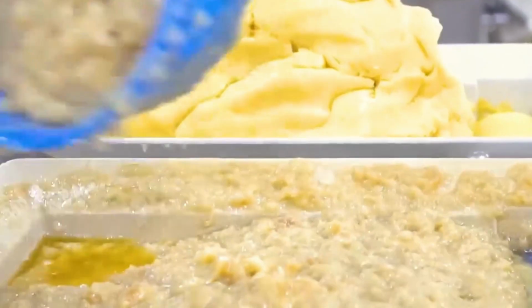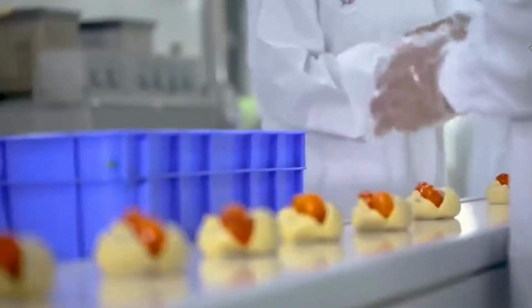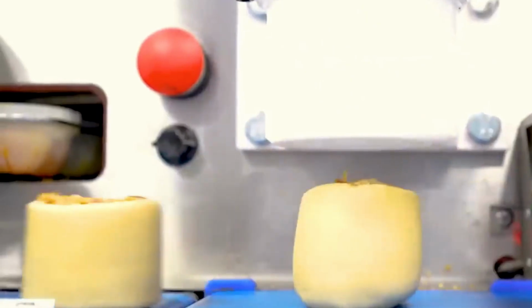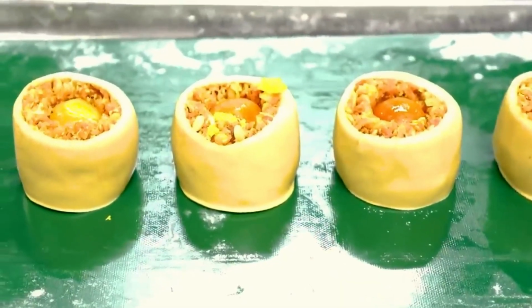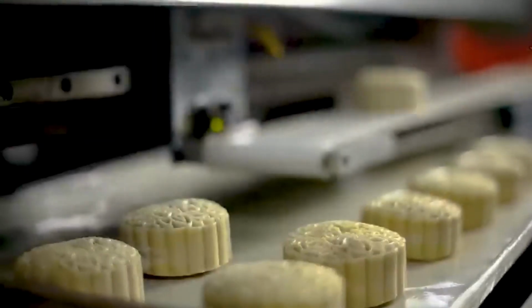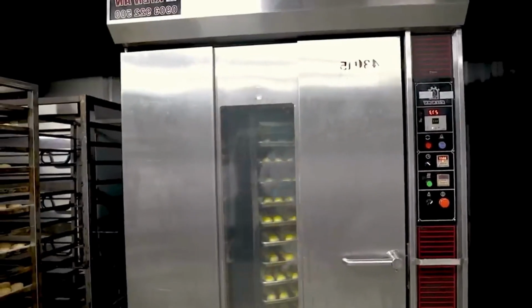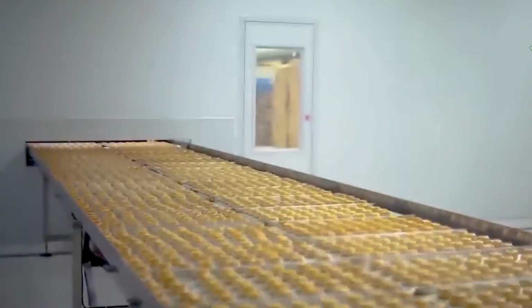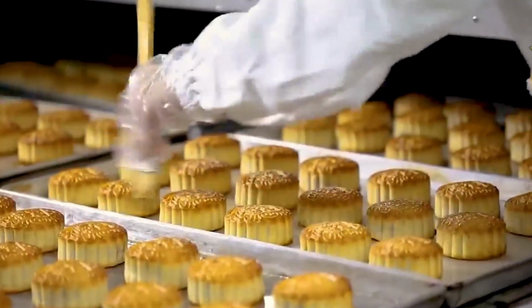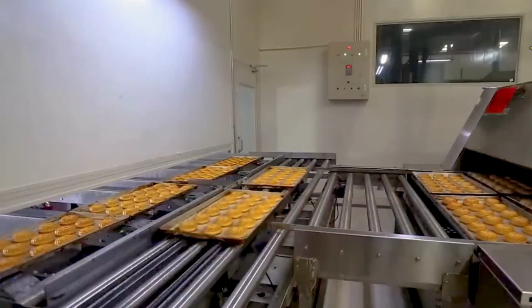But the real magic happens when a salted egg yolk is nestled right in the center of the filling, like a hidden gem. Whether it's red bean, lotus seed paste, or a nut medley, the yolk adds a burst of umami that balances the sweetness and makes every bite unforgettable. Mooncakes aren't just snacks, they're edible symbols of togetherness and tradition, often given as gifts to family and friends during the full moon. The salted egg yolk at the center is more than just an ingredient. It's a cultural touchstone, believed to represent the full moon and unity.